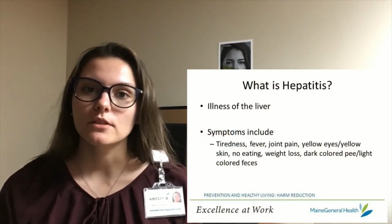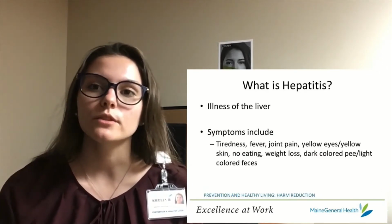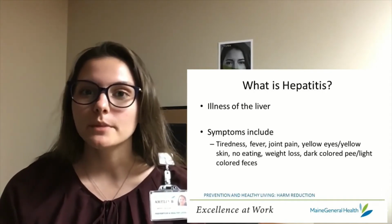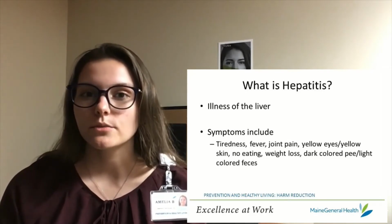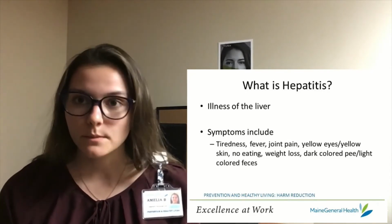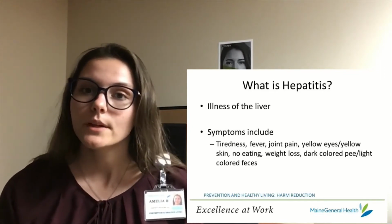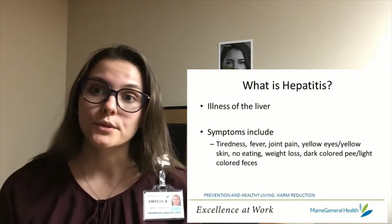Hepatitis is inflammation of the liver. When the liver does too much work, it begins to swell and block its usual functions. So when the liver is unable to perform its job, the body begins to lose the ability to do normal things. This can cause the body to do some pretty unusual things, including symptoms of hepatitis, like tiredness, fever, joint pain, yellowing of the eyes or skin, no appetite, weight loss, dark urine, and light-colored stool.